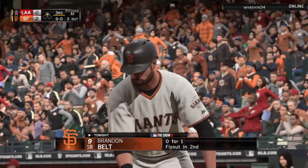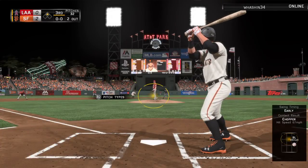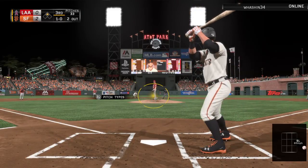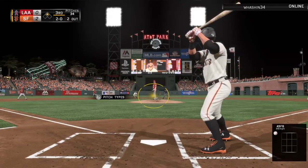My word. The first baseman, Brandon Belt is at the plate now. Flied out in his first at-bat. Full sets. Here's the first pitch. And a slider runs in on him as he has to lean out of the way. Runner in scoring position at second with 2 down. Fastball misses away here. It's 2-0.